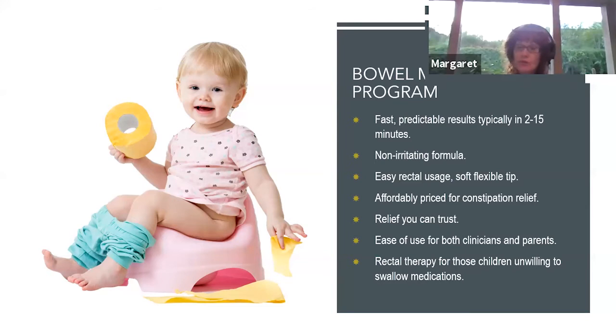The children's version has 100 milligrams of Docusate sodium with excipients of PEG and glycerin, and that is indicated for kids from 2 to 12. Your Docusate sodium MiniEnema for 12 and up has 283 milligrams of Docusate sodium with excipients of PEG and glycerin. It works within 2 to 15 minutes, basically without any mucosal discharge and virtually no incontinence.